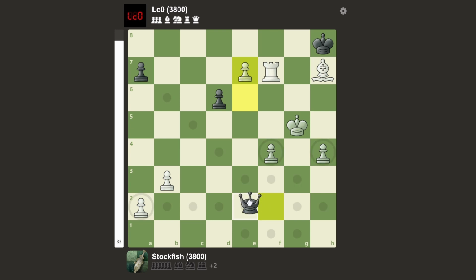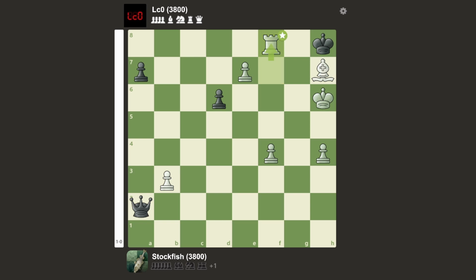If Leela tries to block, then yeah, queen here will be played. And yeah, if you just, let's say, take the pawn, then this is actually a checkmate. You don't even need a queen. So yeah, that is Stockfish's best game, the Immortal game of Stockfish.